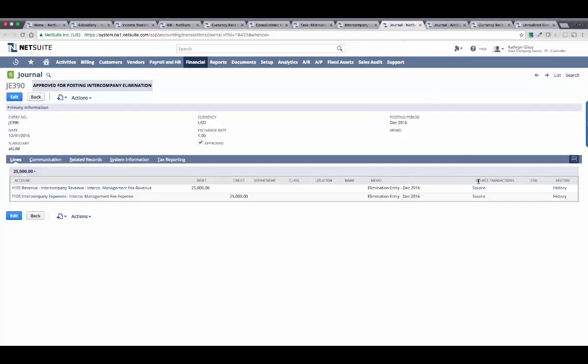Once this is complete, I'm given a link to the elimination entries, which I typically use to drill in and review. As you can see here, I am given all of the information I need to fully understand how this entry was created, and I have the links to drill back to the underlying transactions picked up in the process. Until NetSuite, I've never had a system with this much visibility that links absolutely everything, making my job more efficient.